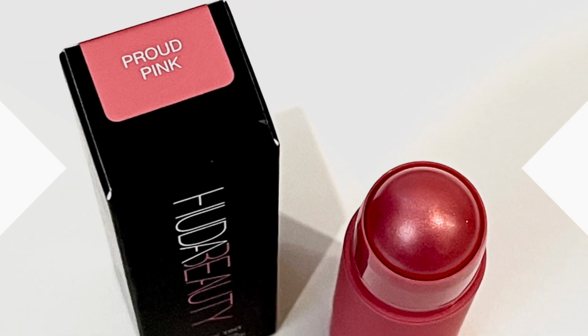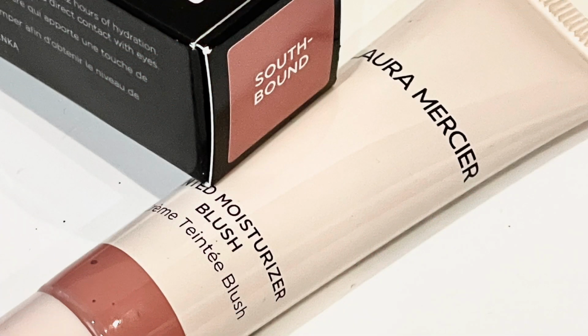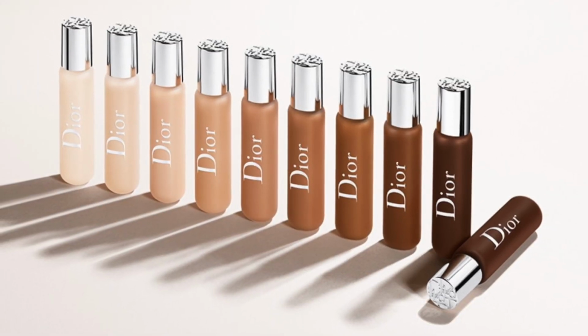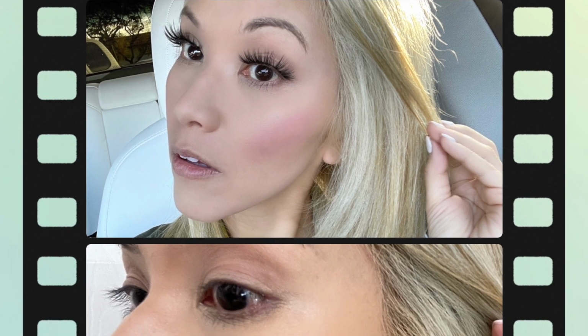So I did pick up the Huda Beauty Cream Blush Stick, the new Laura Mercier Tinted Moisturizer Cream Blush. And then we also have the debut product, the Dior Backstage Concealer. Very excited for you guys to see how this wears. I do a 2-day wear test in this video, so you will see how I apply it on camera with this look. And then I also did a more natural look. I didn't do it on camera, but you'll see the outdoor footage. And we'll go over all my favorite concealers as well. So if you had your eye out on any of these products, I hope this review helps you guys out.